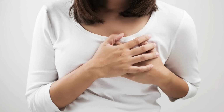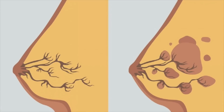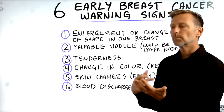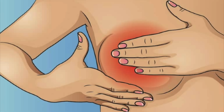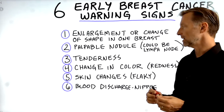All right, number 3, tenderness. Tenderness could be cancer, but sometimes cancer has no pain. So number 3 is very vague. It potentially could be an indicator, but not necessarily. All right, number 4, changing color. If the breast tissue is changing like this reddish color, that could be an indication.